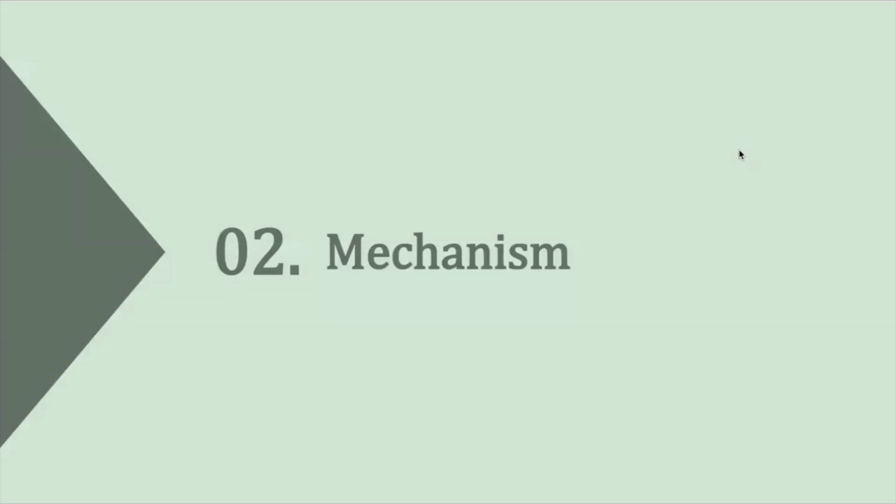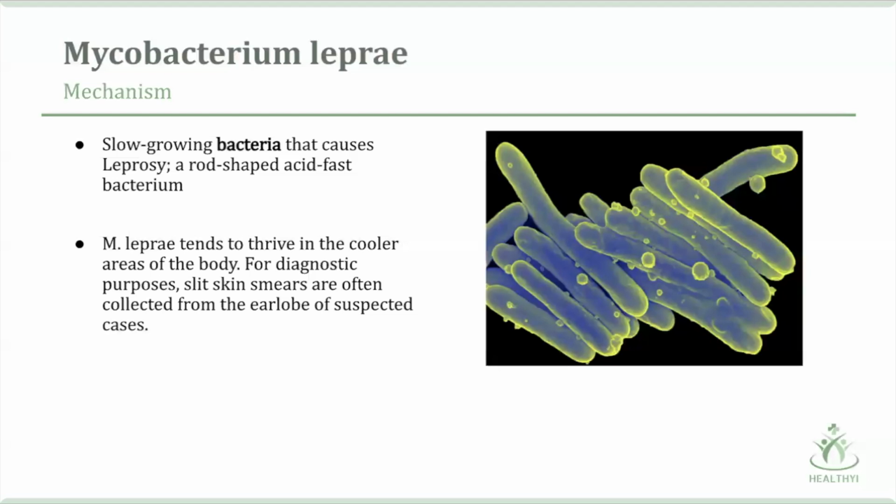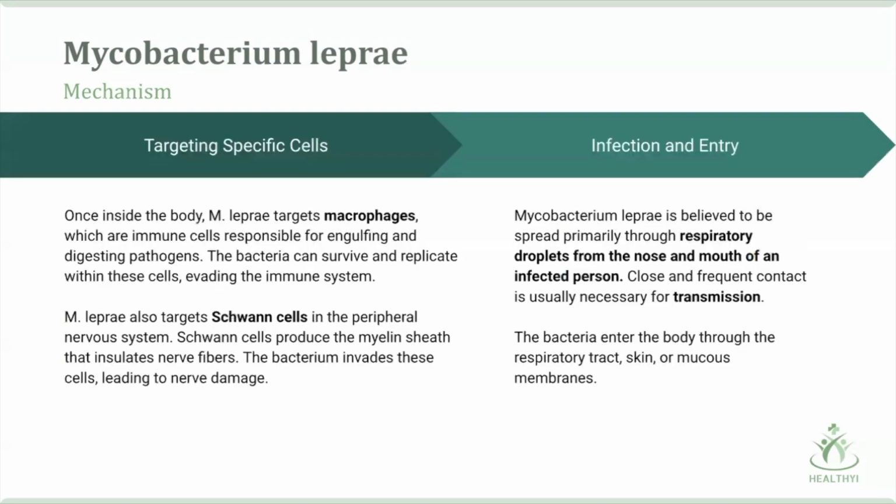Now let's explore the mechanism of how leprosy affects the body. Leprosy is caused by Mycobacterium leprae, a slow-growing, rod-shaped acid-fast bacterium. M. leprae tends to thrive in cooler body areas. For diagnostics, slit skin smears are often collected from the earlobe.